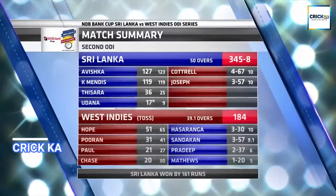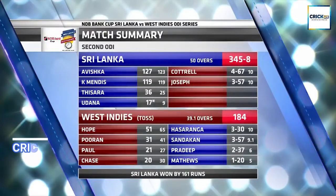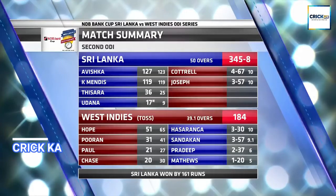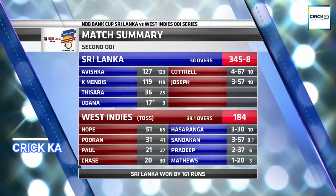A very dominant performance with the bat setting up this victory, 345 for 8. So confirmation there of the 100s from Avishka Fernando and Kusal Mendis. Thisara Perera played nicely as well. And in the end, West Indies not in the contest, bowled out quickly in 39 overs with 184 runs on the board. The wrist spin of Hasaranga and Sandakan proved crucial in the middle overs. So it's Sri Lanka who won by 161 runs.